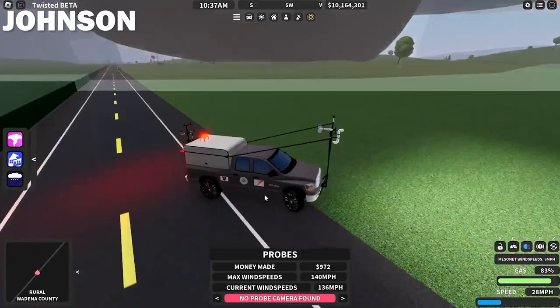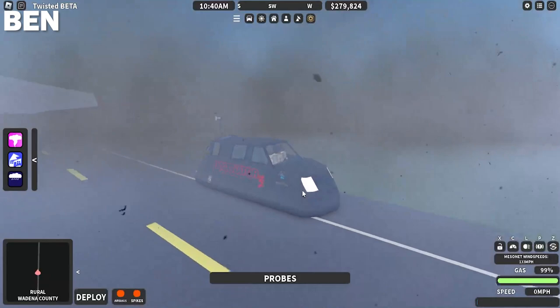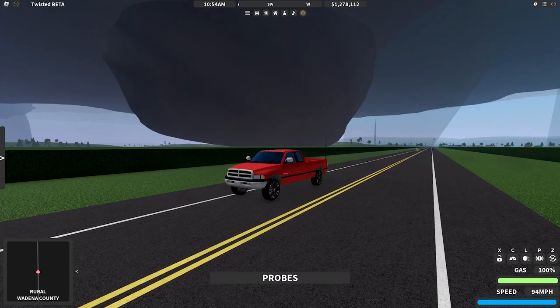You need to move right now. Go. Yeah, you are right in the path. It's right here. Winds just spiked up to 134 just all of a sudden. It went from 100 to 134 in less than a second. Holy cow, this is a massive tornado. Wow. Violent tornado ongoing. I gotta get out of here.